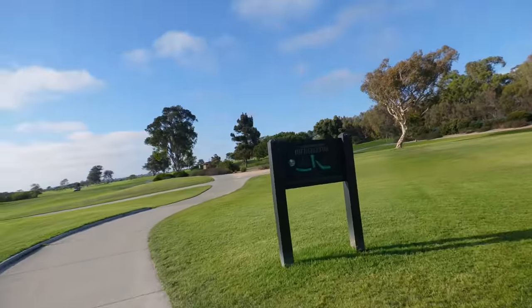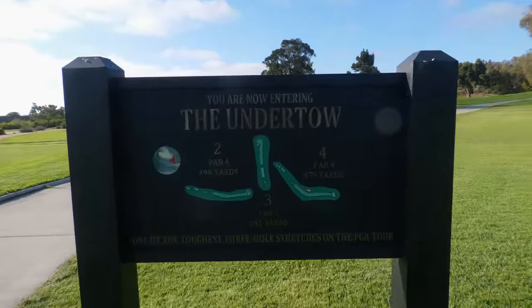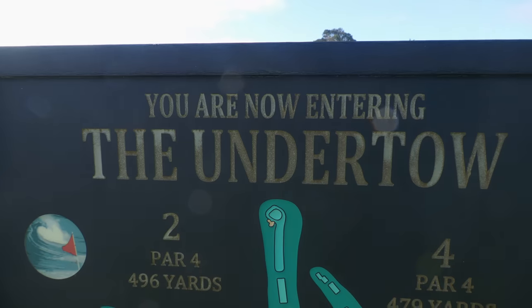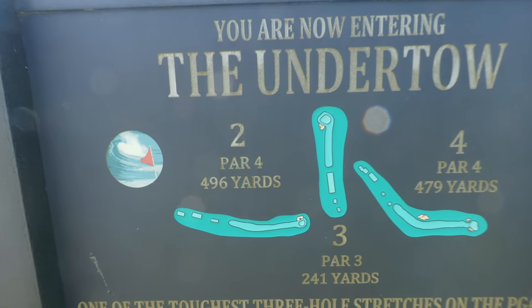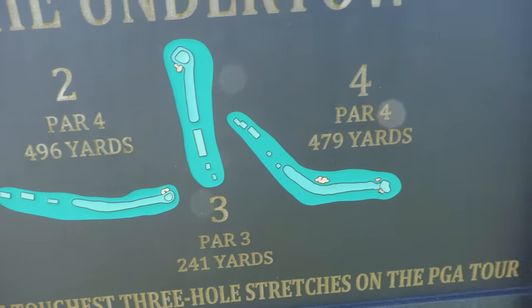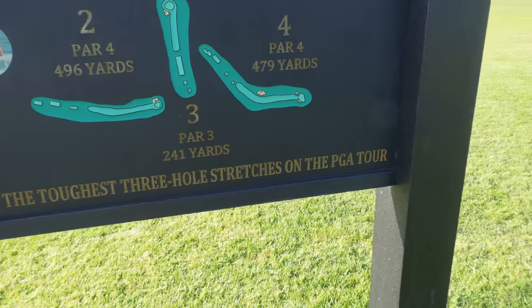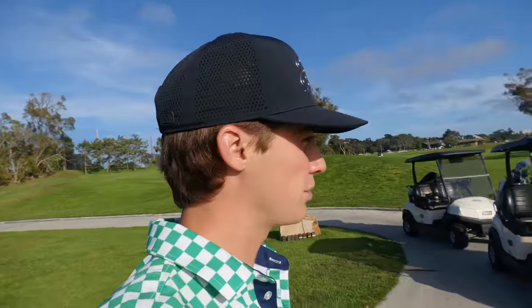This is quite funny. Grant and I played the Bear Trap, and it's known for being one of the toughest stretches of holes, but look at this. You are now entering the undertow. Hole two, from the tips, 496. Then a par 3, 241, and hole 4, 479. One of the toughest three-hole stretches on the PGA Tour right here. This is going to be a true test of our skill.